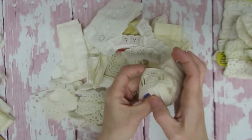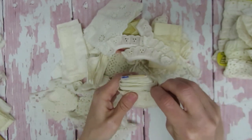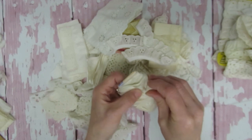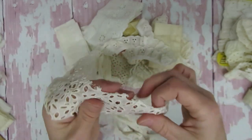I've been trying to look, since she has them wrapped on things, if there's any writing on them, just to maybe try and date some of this stuff so I can kind of figure it out. I know some of the stamps that she had in her collection were some of the earlier stamps when rubber stamps came out.